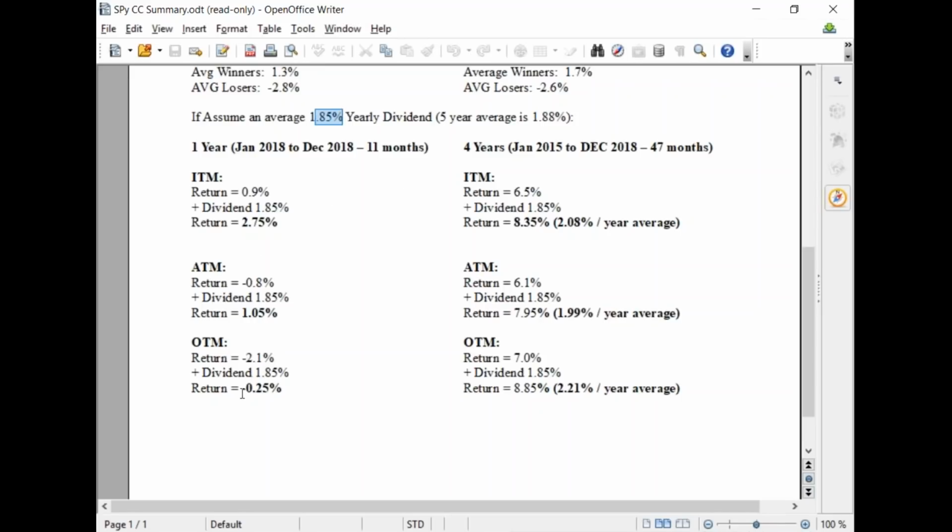So the 1-year return for out of the money still would have been negative, but only 0.25% if you consider that you took in the full year as well, and 1.5% positive for at the money and 2.75 for in the money. Why am I showing you all that? Well, of course, it increases here. That out of the money would have been 8.85 with the dividend, okay, average per year. So it jumps up to about an average, really, of about 2.21% per year.